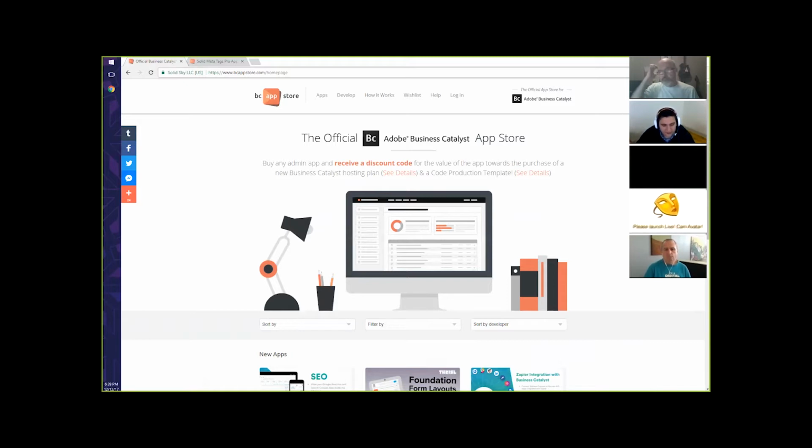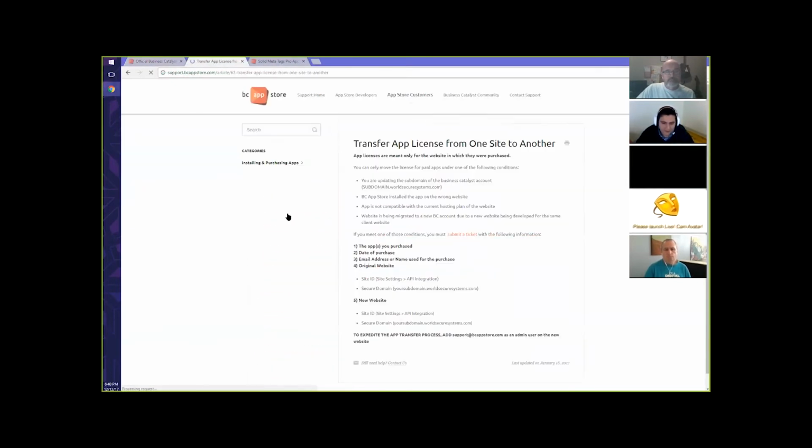I'm pretty sure the way that talks to the Business Catalyst side of things is all done through the site ID. So if the site ID changes, but it's the same website, if you go to our help section here, it's the top support article. If you want to transfer it, you just need to submit a ticket with the name of the app that you purchased and when you purchased it, the original purchase. If you don't have the order ID or the email address exactly, we'll try to figure it out. But basically, you give us the original website and the new website, and also add support at VC App Store as an admin user, so that we have permission to install onto that new site. And then that also gets sent to Adobe when we manually send this to Adobe to update the license on their end.